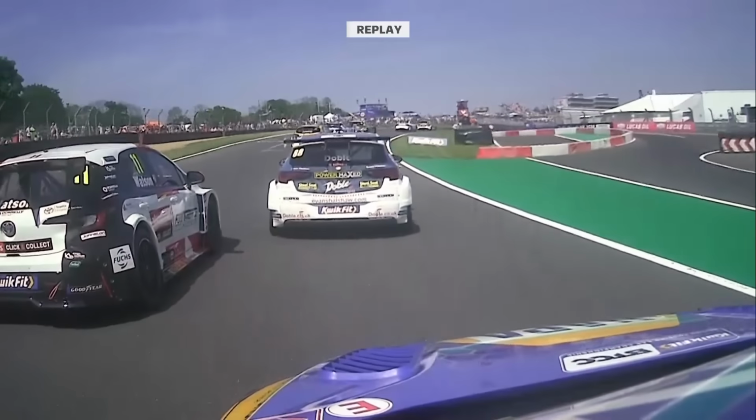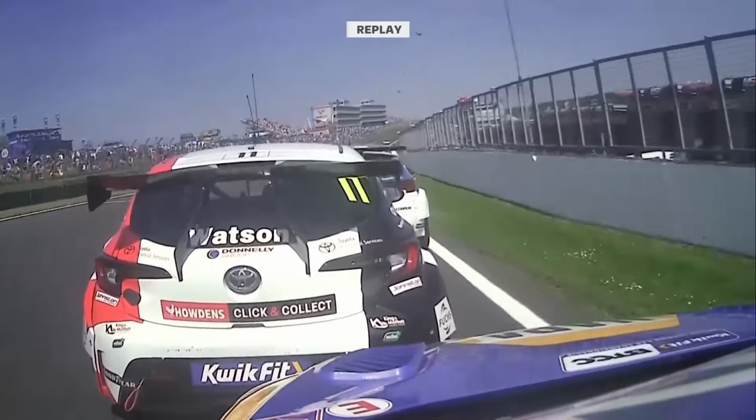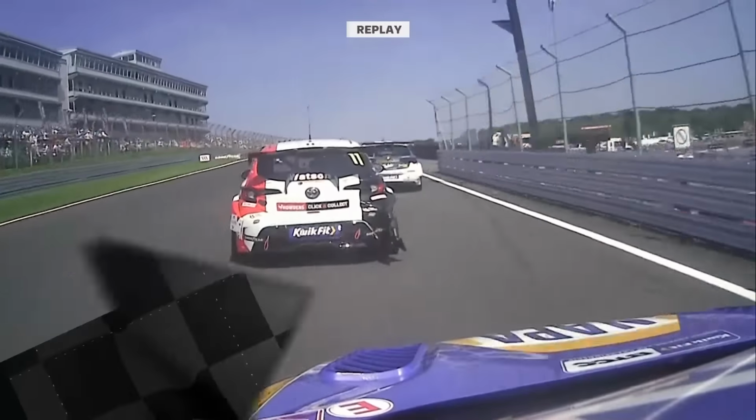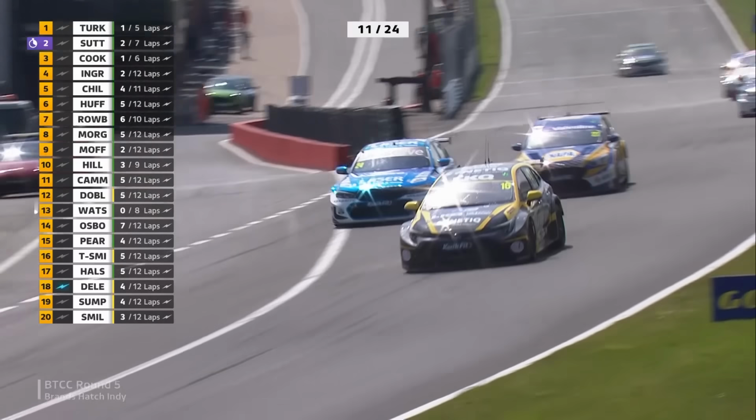Getting a replay here on board from Sam Osborne. That's Andrew Watson ahead, who we know has picked up some damage, and this is how, because Sam went for a gap that wasn't really Ford-sized. No, he was on the grass there, wasn't he?